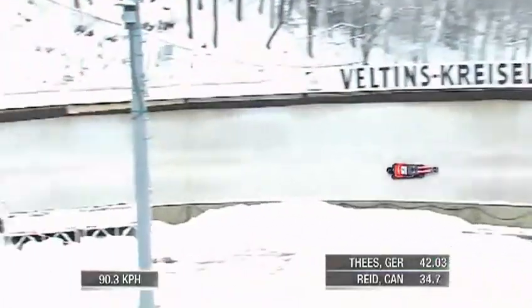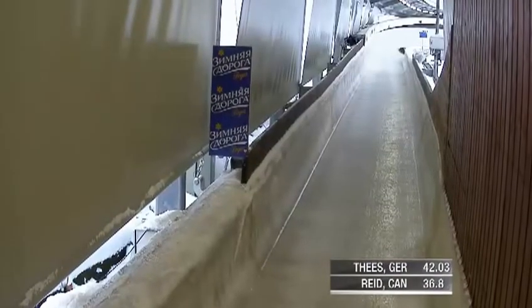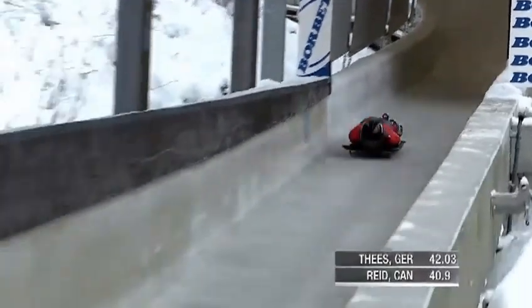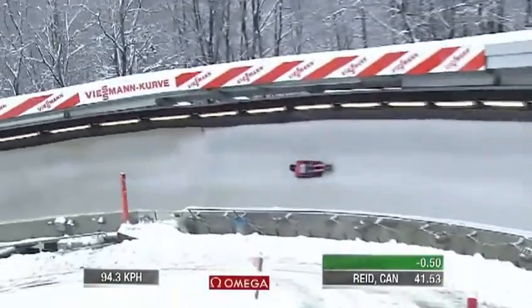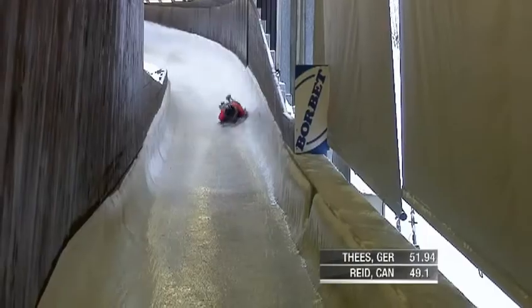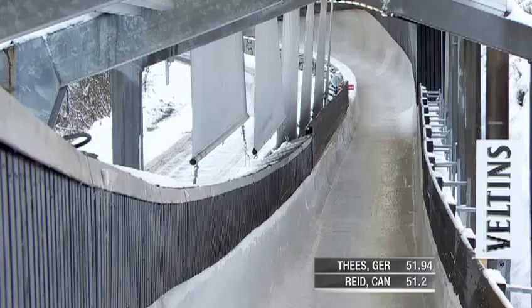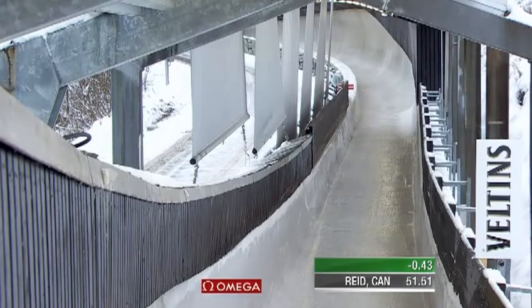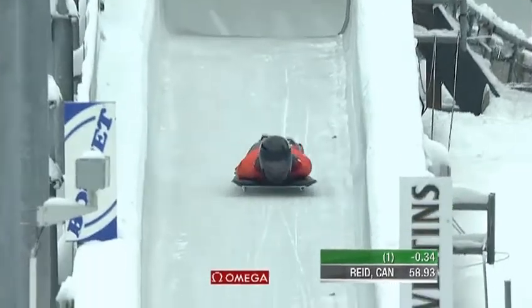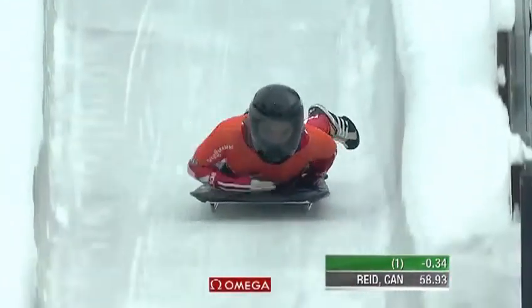90 kilometres an hour is 56 miles an hour as she comes out of the Kreisel, picking up speed all the time. Let's see how the sled looks now. She hits 58 miles an hour. Still half a second up on Marion Tiss. Very good run indeed from Sarah Reid. Second in the rankings. Still 4 tenths up. 124.7, 77 and a half miles an hour on the finish curve, uphill to the line, 0.34 up.